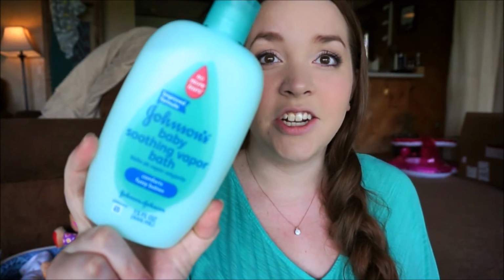I don't know about you guys, but my daughter loves bath time when she's sick. It's just a time to relax and she loves it. So this Johnson & Johnson vapor bath is really nice. It just kind of smells minty, although I checked the ingredients. It doesn't have menthol or anything like that in it. But yeah, it smells so good too.